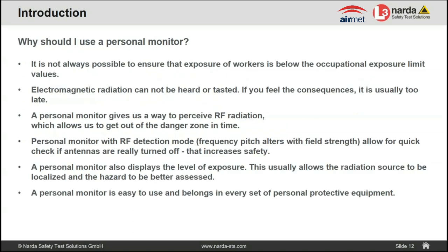Why should someone use a personal monitor? It's not always possible to ensure that the exposure of workers is below the occupational exposure limit values. Electromagnetic radiation cannot be felt or heard or tasted. If you feel the consequence, it's usually too late. So the first effects, temporary blindness, for example. And the personal monitor gives us a way to perceive the RF radiation, to display it, to measure it, and which allows us to get out of the danger zone well in time.